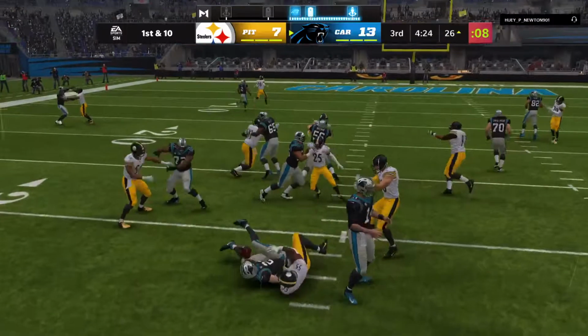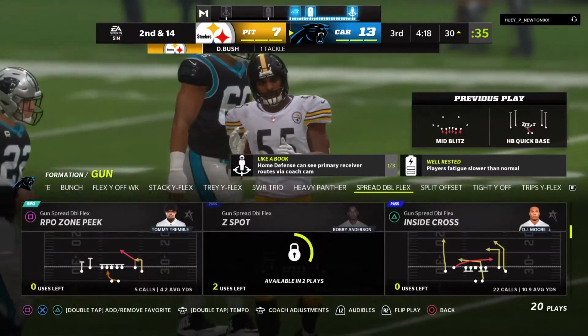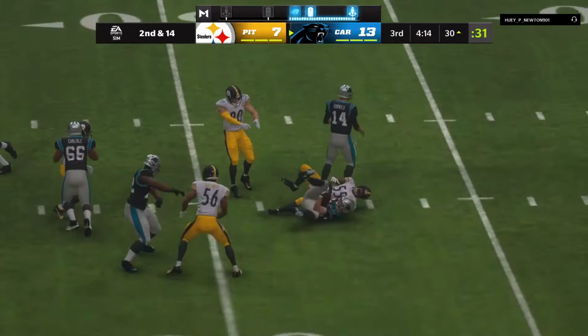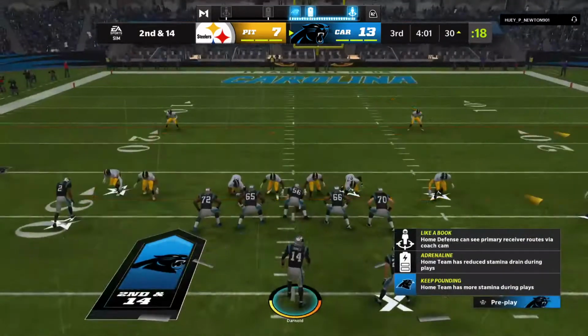Darnold will hand off to McCaffrey. And that play going absolutely nowhere as he's belted before he could get out of the backfield. A good response by the defense, sending them backwards after that huge gain last play. They'll have to deal with a 2nd and 14 now after the loss.